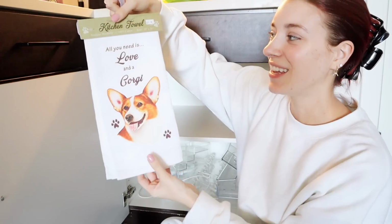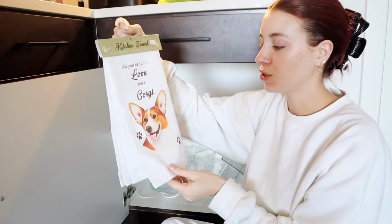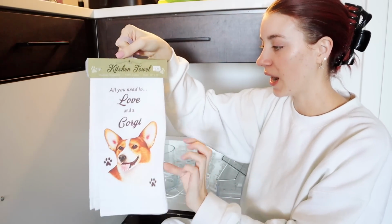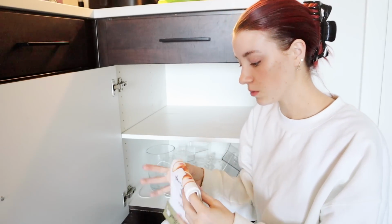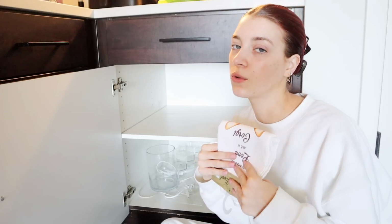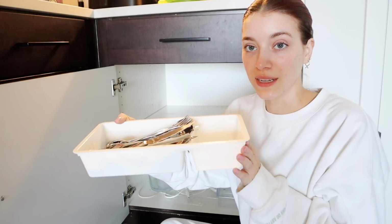Look at this. All you need is love and a corgi. This is a napkin. I actually bought this for Nat like months ago and I never ended up giving it to her. I saw it at a gas station and I bought it. I don't know why, I just thought it was funny, but I think I'm just gonna keep it for myself. I literally was like, oh my gosh, I could give it to Nat, but I like corgis too, so I'm gonna keep it. I have this random container.